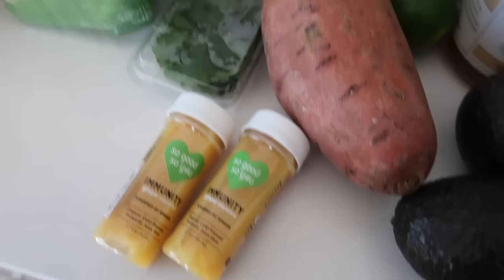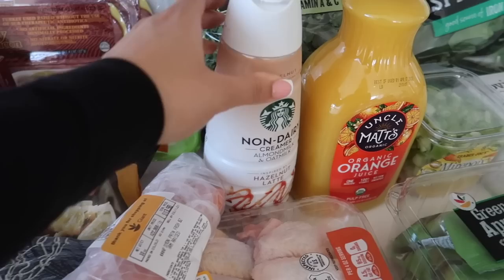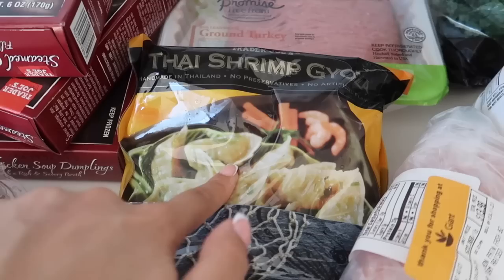My favorite orange juice, the Uncle Matt's orange juice. Of course, nothing is better than fresh squeezed orange juice, but this one is so good, y'all. And then, of course, my creamer, which I love, the Starbucks non-dairy one. Salmon, chicken, shrimp. I got the shrimp gyoza from Trader Joe's, so good. Ground turkey, best turkey bacon is from Trader Joe's. So good. I love this one, so I always get two.